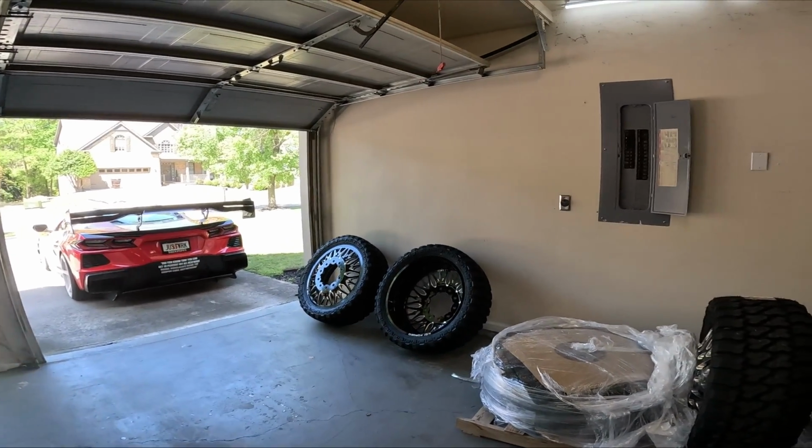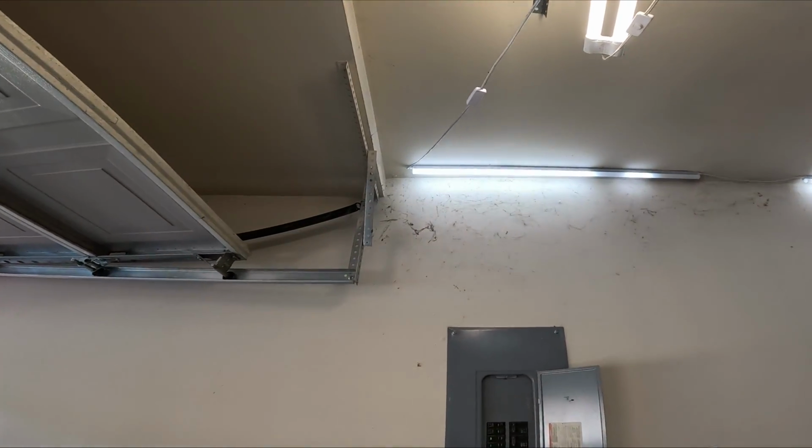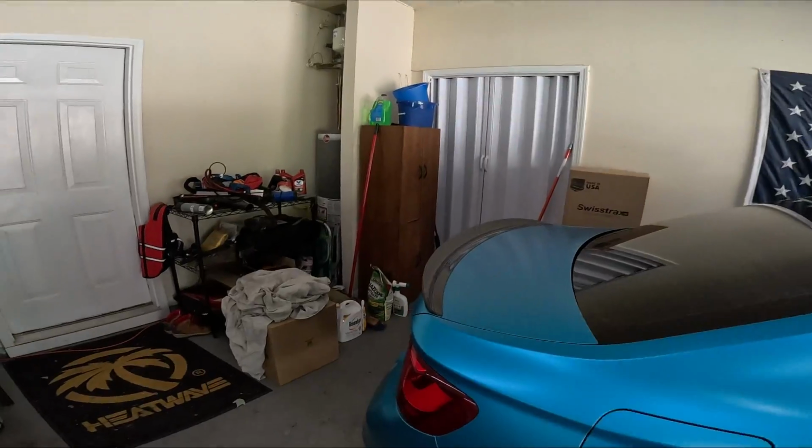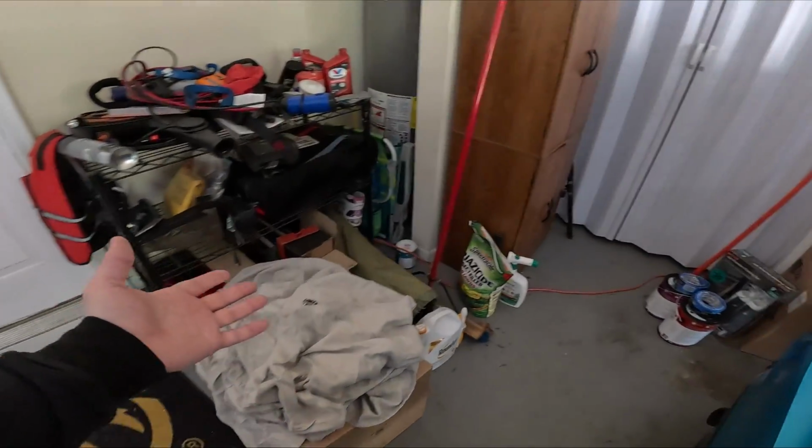So, this is our garage. Pretty basic, nothing special, and honestly pretty dirty. Before we purchased the house, it was just a place for us to store cars and bikes and stuff. But now it's time to make it not that.